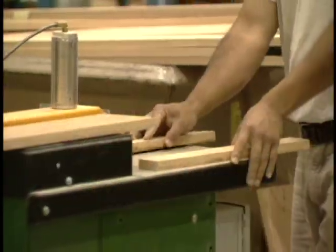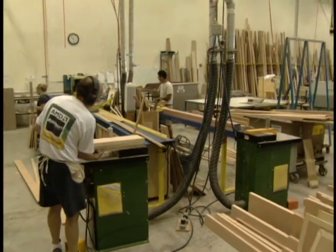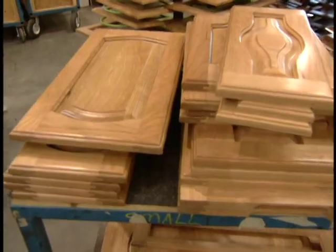The cabinets and inner walls are built in-house by our own woodcrafters. The cabinets are built in two stages. The first stage is the cabinet, closet, or inner wall. The second stage is the doors and trim.